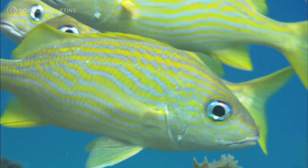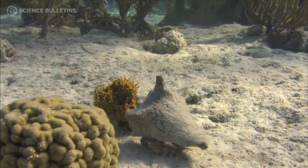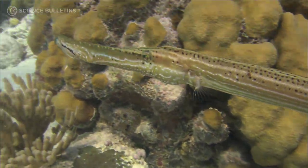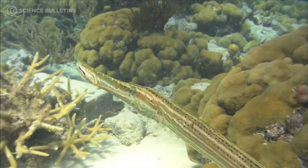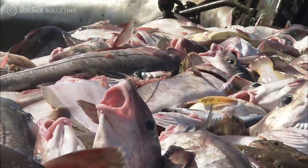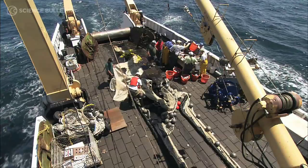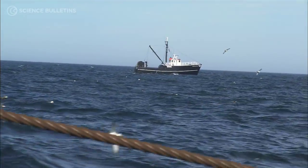Almost 3/4 of the world is made up of the ocean. Considering that, it's surprising how little we know about it. And the more we learn, the more we realize that the ocean is just not capable of supporting the degree to which we're using it. We're overfishing, and we're polluting the oceans. And we're only now beginning to get a sense of the impact that we're having.